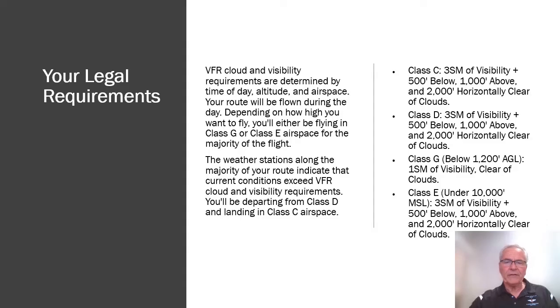Well, yeah, the visibility requirements are determined by time of day, altitude, and airspace. Your route will be flown during the day. Depending on how high you want to fly, you'll either be flying in class G or E. Yeah, well, E is pretty low there. Depending on whether E, you can get around those.